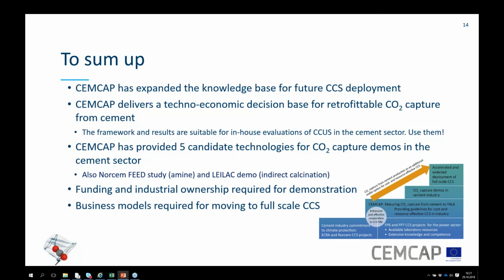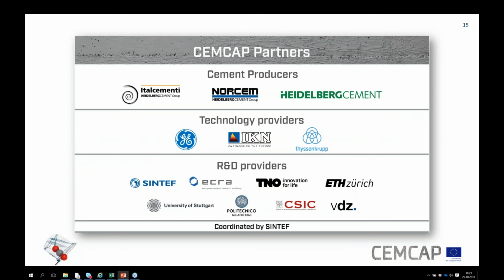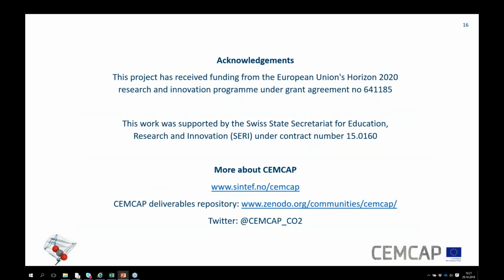That was all I had to say. This is an acknowledgement to all the CEMCAP partners who made all the research in CEMCAP possible. It's the cement producers Italcementi, NorCem and Heidelberg Cement. We have the technology providers GE, IKN, and ThyssenKrupp, and the R&D providers SINTEF, ECRA, TNO, ETH Zurich, University of Stuttgart, Politecnico di Milano, CSIC, and VDZ, and SINTEF has been the coordinator. Of course, we also want to acknowledge the funding from the European Union, Horizon 2020, and the Swiss State Secretariat for Education, Research and Innovation.